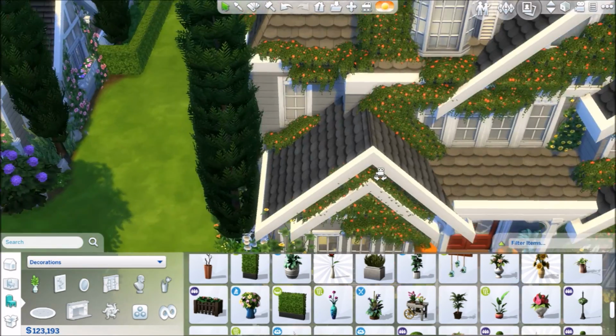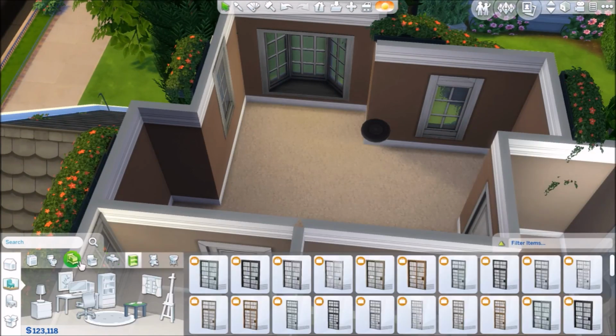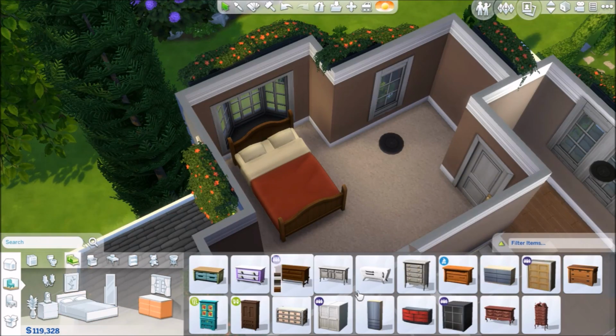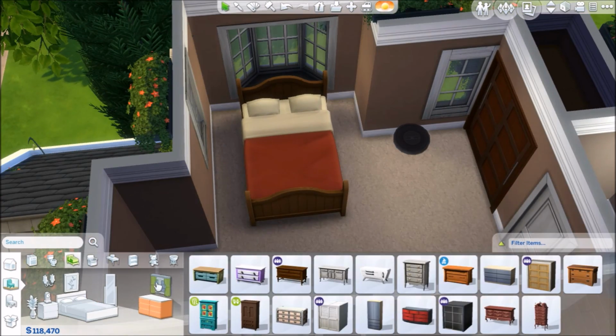I don't know. So some of those plants were poked into the bedroom, so I'd get rid of some of them, and it doesn't really make that big of a difference. So it's not too bad. And this is the master bedroom.